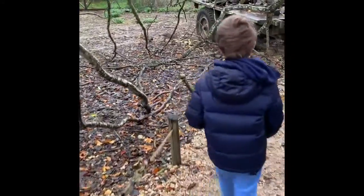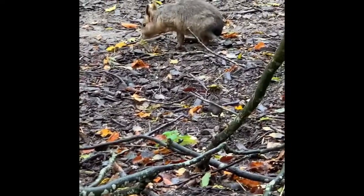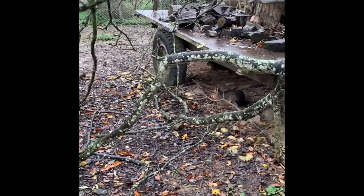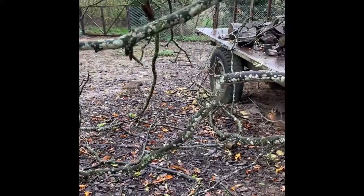Come on guys, this is a cute baby mara. Daddy, look! Everybody, look! A baby mara. And there's some down there.